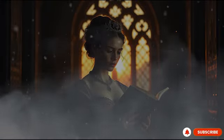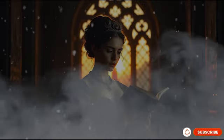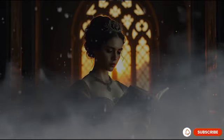You realize that every prayer, every ritual, every small act of gratitude has kept the winter bearable for centuries. Faith, like fire, does not need to roar to keep the dark away. It only needs to stay lit.